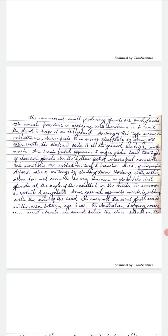Marking of this type occurs in monotremes, marsupials, and in many placentals. Example: the spiny anteater everts the cloaca and rubs it on the ground, leaving a smelly mark. The brush-tailed opossum and sugar glider have two types of cloacal glands. In the yellow-footed marsupial mouse, cloacal secretions are rubbed on twigs and branches. A number of marsupials deposit saliva on twigs by chewing them.